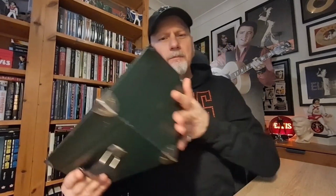This time I thought I'd take a look at this 36 CD box set, Elvis, the Complete Masters collection from Franklin Mint. Now this is the Franklin Mint version of the Complete Masters. There was a more luxury version, a package if you like. This one came out towards the end of 2009. In 2010 Sony themselves released a deluxe package. This one is 36 CDs, that one was 30 CDs.